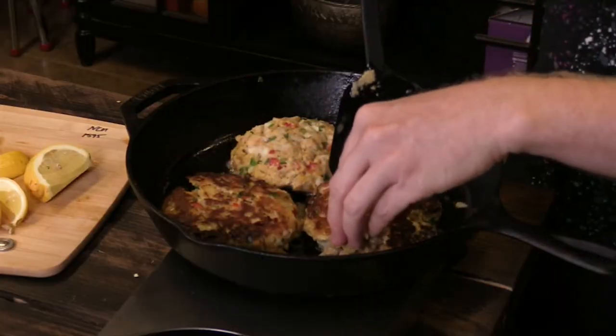Because who's going to make crab cakes with not enough crab? Places that soak the tourists, right? That's right. Here's a rule of thumb. This is my own.